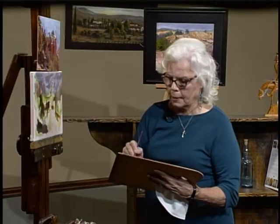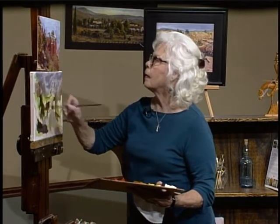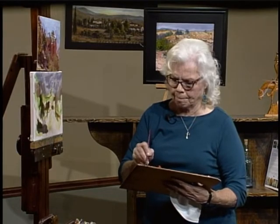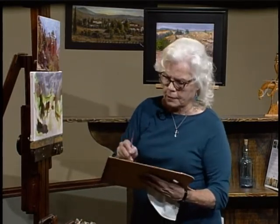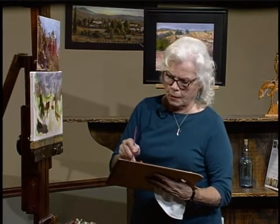Okay, and there's a little bit of green on here. And then the bushes and stuff are kind of a grayed green. They weren't real bright. You know, it was very, very desert-like as far as the colors were concerned on the foliage.